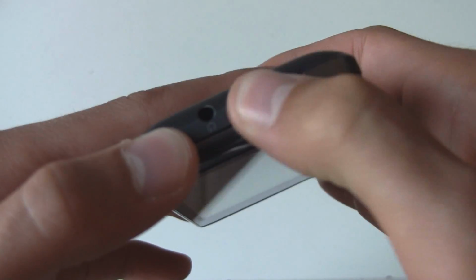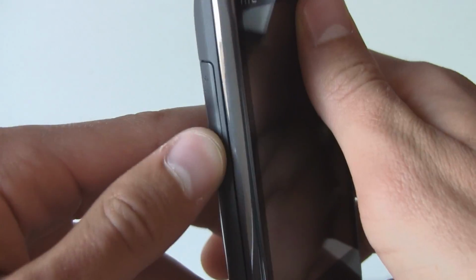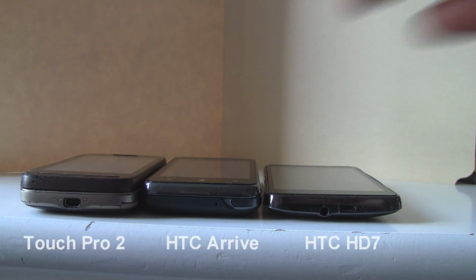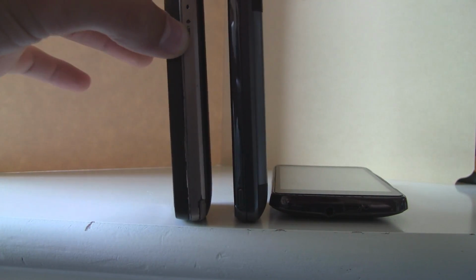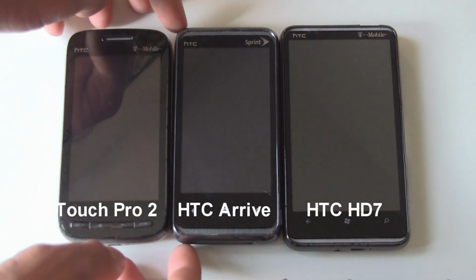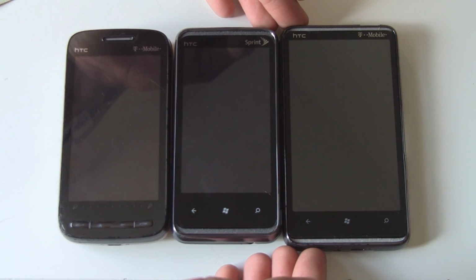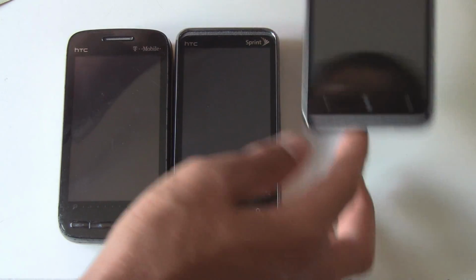The phone's hardware is pretty appealing, but the phone is quite thick compared to modern smartphones. It's even thicker than an original Motorola Droid. However, it is a little thinner than the older HTC Touch Pro 2, which is nice. The phone's height is basically the same as the HTC 7, but its width is a little smaller, which kind of makes the screen look odd with all that extra space at the bottom for those capacitive buttons. However, when you're just looking at the HTC Arrive alone, it looks perfectly normal.